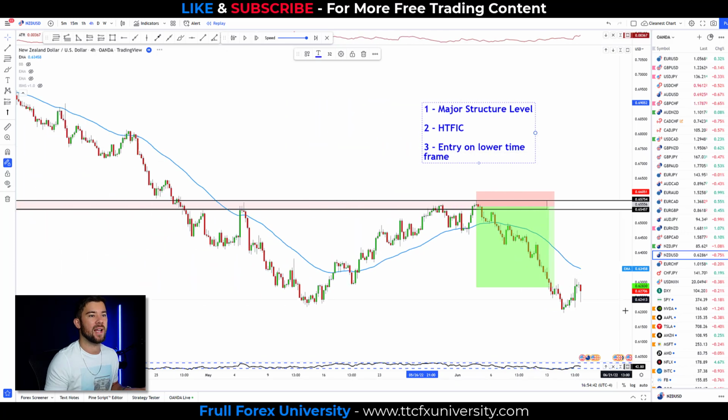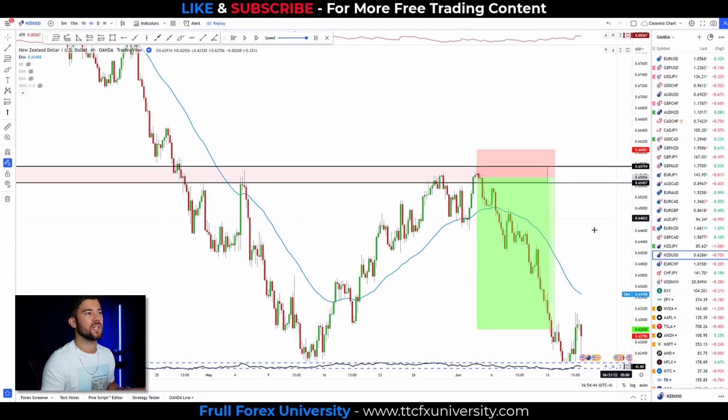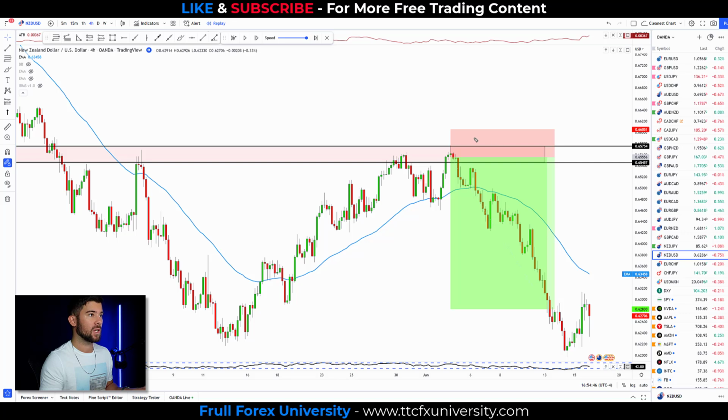Now let's take a look at why I entered this trade here on the New Zealand dollar. What does this look like? We have price pushing up, one top, neckline, double top, got some selling pressure at that double top, decided to go ahead and place that trade.